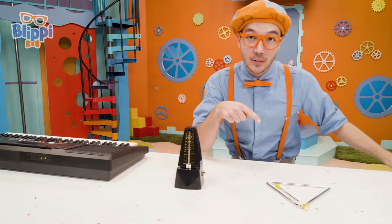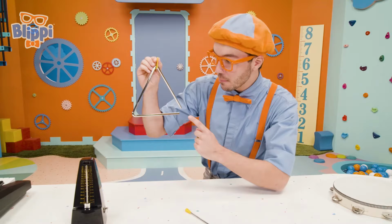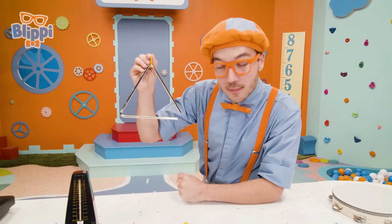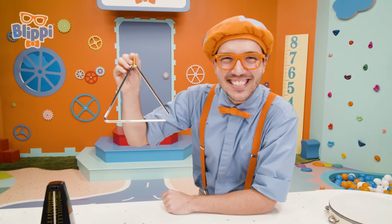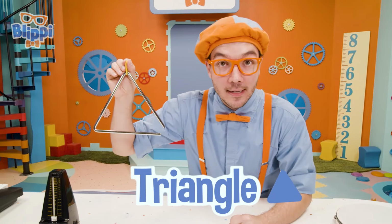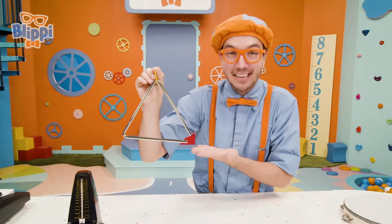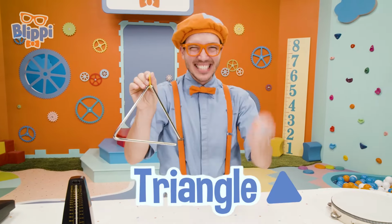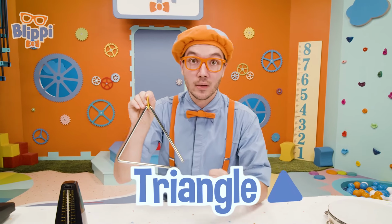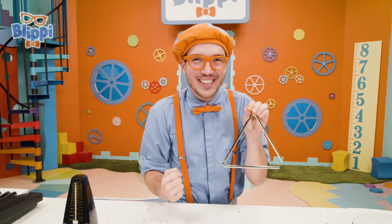Hey, look at this over here. Do you know what shape this musical instrument is? Yeah, it's a triangle. And guess what? The name of this instrument is the same as its shape. It's called a triangle. Yeah, triangles are really cool and make a very, very pretty sound.